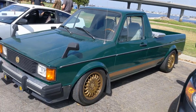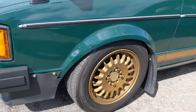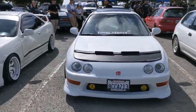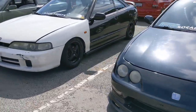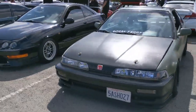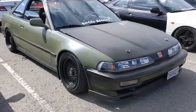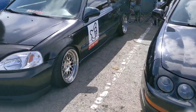Sick little truck. He's got the bottle caps, the BMW bottle caps. Sick. Right. Clean DA. Clean little Camry. The DA. It's clean, bro. Very, very clean.